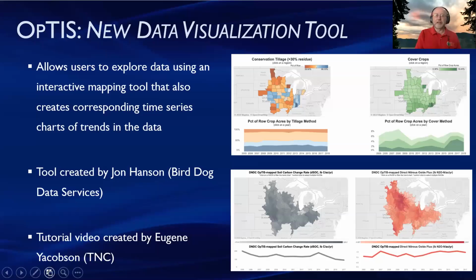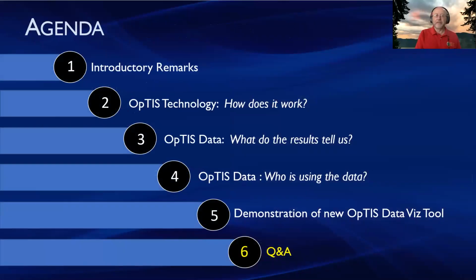Thanks very much for your work on that video, Eugene. It was great. And again, thanks to John for the fantastic work on the tool. And for everyone on the call, if you haven't checked it out yet, I really do strongly encourage you to do so. So with that, I'm going to pass it back to, I believe, Val, right, Val?